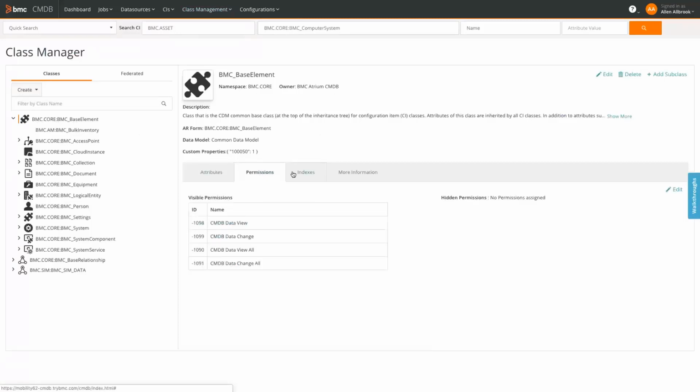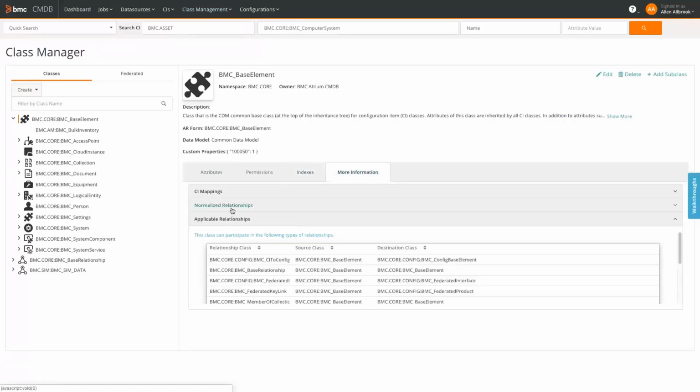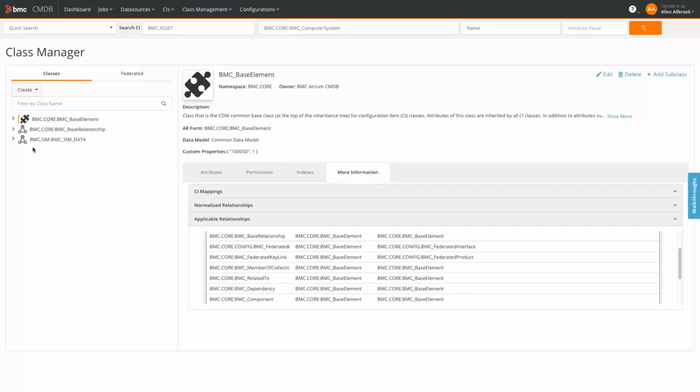Again, you can not just look at the attributes, you can look at permissions for the class overall, indexes, information about CI mappings, relationships, and this is available for the core classes as well as the relationship classes, obviously. Those are all part of the data model. So again, end-to-end class management capability. That is a big rock that we delivered in the 1908 capability.